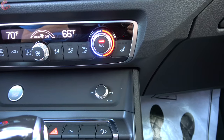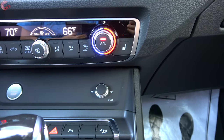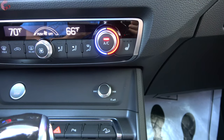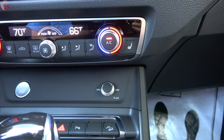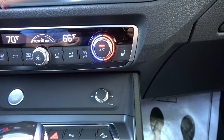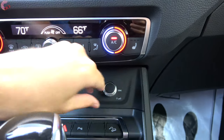All right, and now that brings us here to the audio system. Now, I wasn't able to actually find the number of speakers in the base sound system. However, a lot of the models are going to come with this 580 watt 15 speaker Bang & Olufsen sound system. It is available as an option on this Premium Plus or standard on the Prestige. So let's go ahead and take a sample of that.